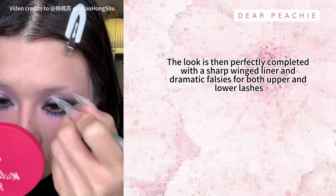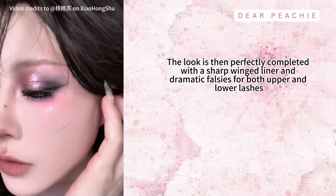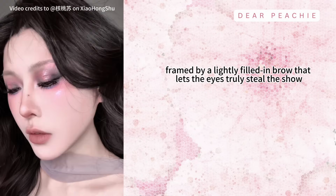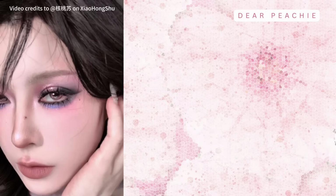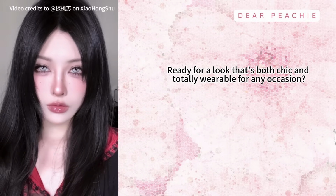The look is then perfectly completed with a sharp winged liner and dramatic falsies for both upper and lower lashes, framed by a lightly filled-in brow that lets the eyes truly steal the show. Ready for a look that's both chic and totally wearable for any occasion?